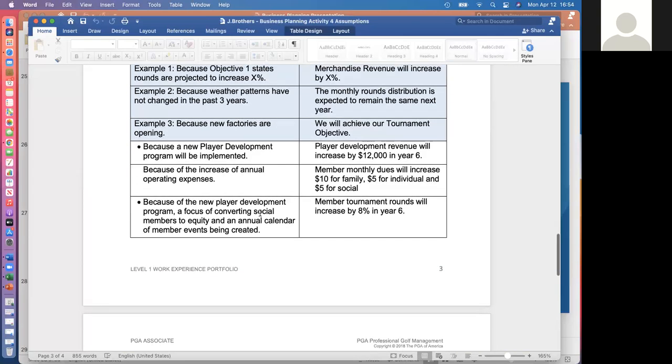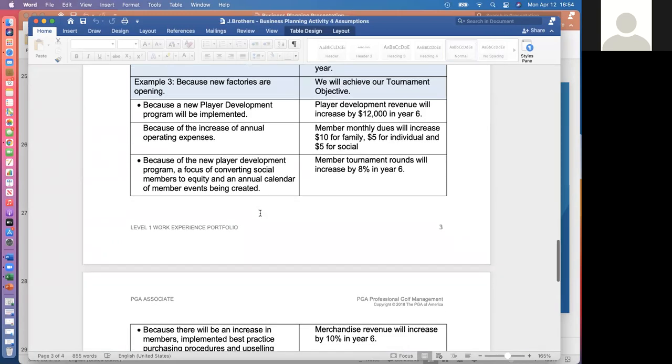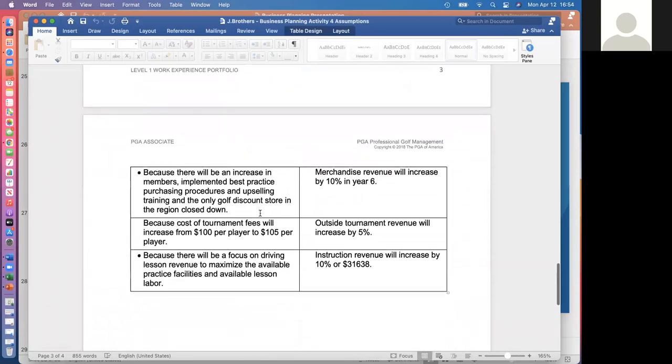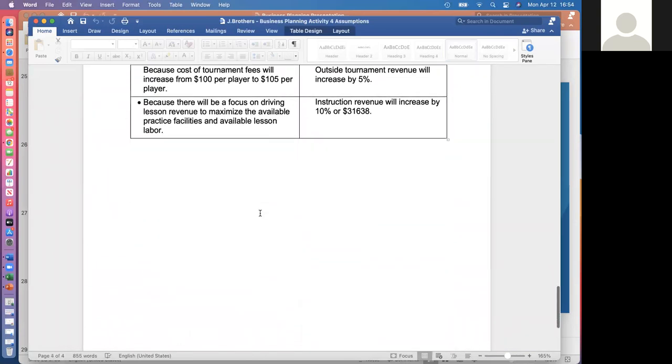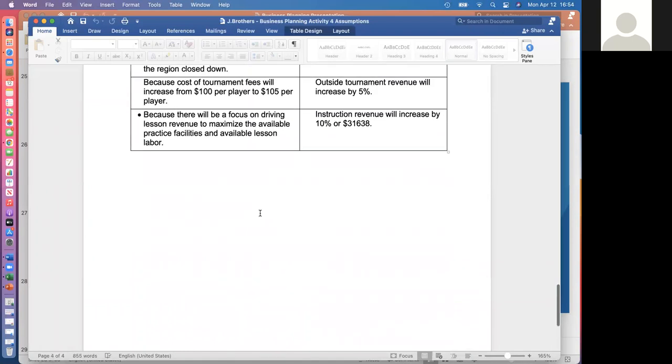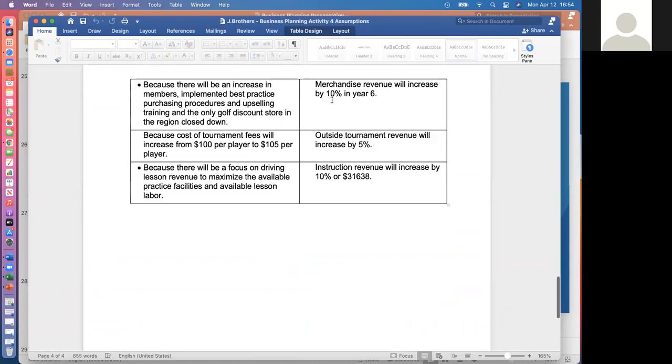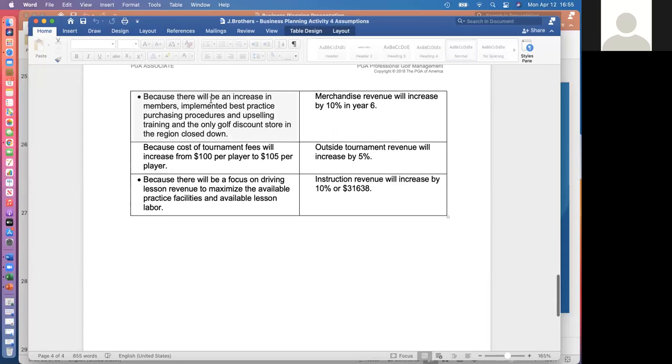And so you can see there basically it's the because and the why. And so whatever items you picked as your core items, how you're going to drive more revenue in your facility, you're going to incorporate them into here, and you're going to say why. Okay? And a lot of these, once again, they're SMART. Increase 10% in year 6, because there's going to be an increase in members, implement best practices. That was merchandise revenue, by the way.